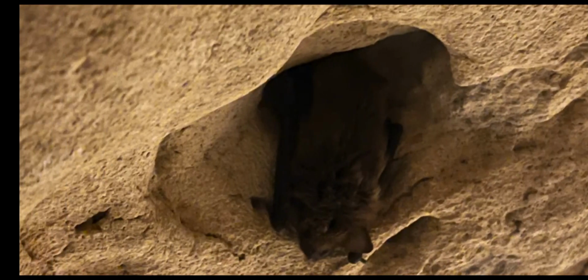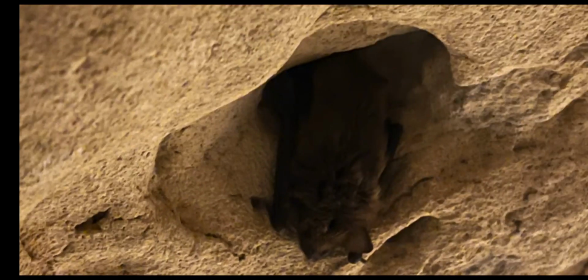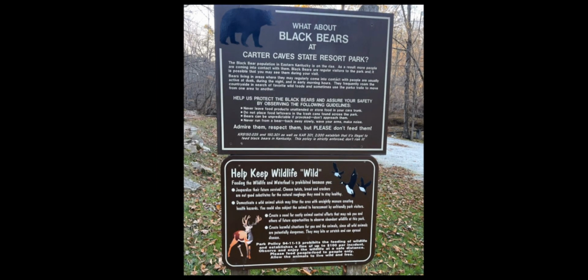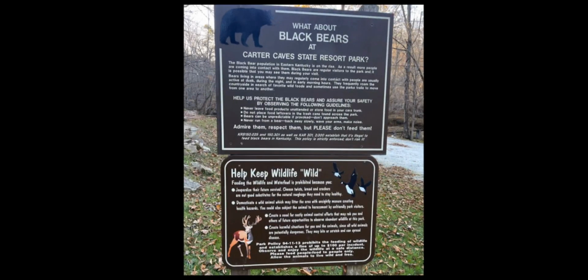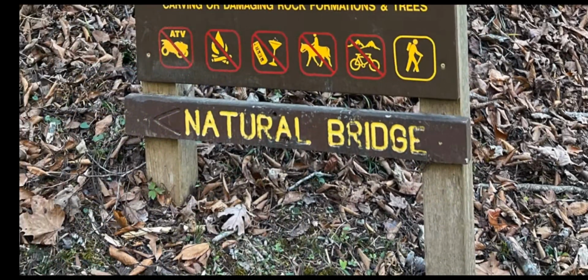Now they show you those big bats the size of cats, big furry fuzzy bats in here, and they're mean, baby. No, they're not. They're cute, and they don't mind you. No, and they want to have you scared of the black bears. Well, Kentucky ain't really known for very big black bears, baby. We are in Minnesota. We got big bears, baby. Big bears.